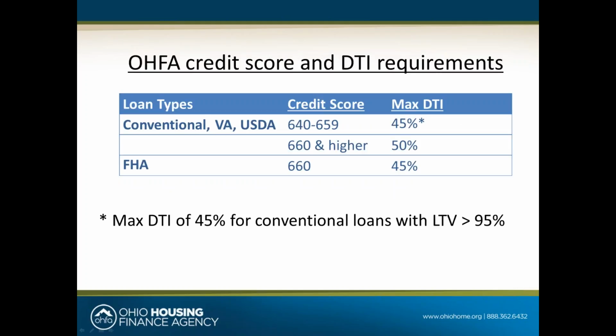We do have credit score and DTI requirements. For a conventional, VA, and USDA loan, the minimum credit score is 640. If it's 640 to 659, the max DTI is 45%. Also, if the LTV exceeds 95, the max DTI is also 45 for a conventional loan. If it's 660 or higher on those three products, then you can go to 50% DTI. FHA is a 660 credit score and a 45% DTI. So you have to have a minimum of 660 on the credit score and a max DTI of 45.